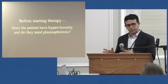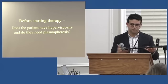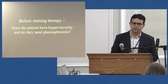Now, how about if the patient has a high IgM already, but they don't have hyperviscosity symptoms? What we do in our practice here in our center, especially, is that we try to do plasmapheresis to decrease their IgM before we start cytoreductive therapy, because we have some concerns, especially now that we use rituximab, which we'll go over later, that it can flare up this IgM a little bit higher at the start, then it goes down. So for those patients we try to do a little bit of plasmapheresis first.